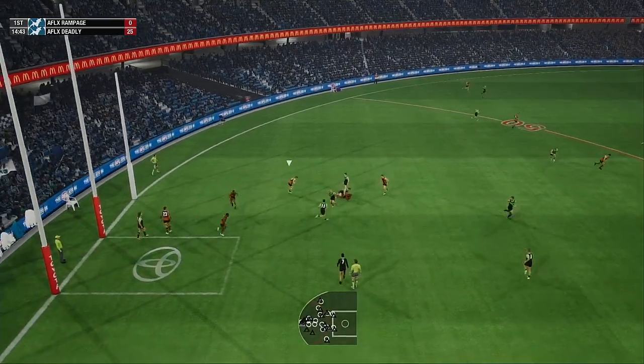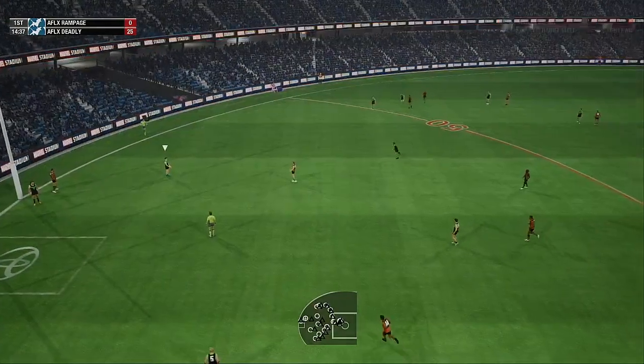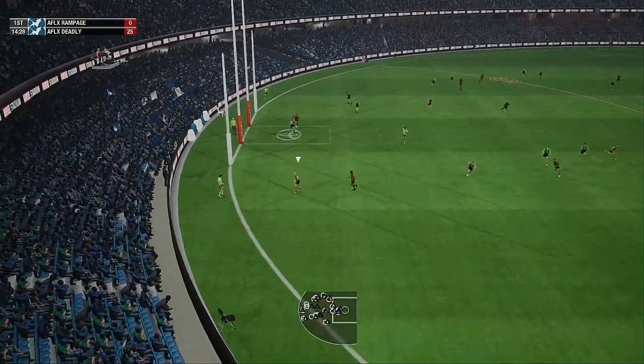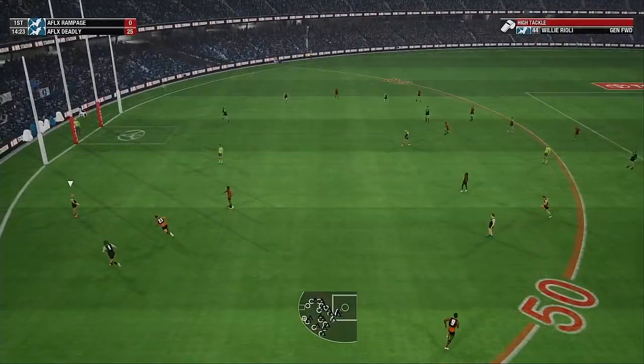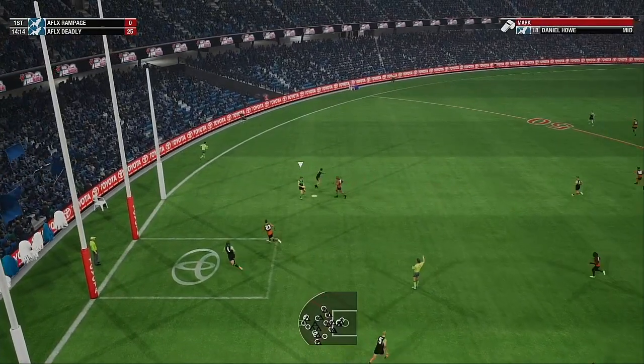Manufactures the handball. Howe got him. Fantastic pressure there. Holding the footy. Fisher sticks the tackle. Constant pressure and rewarded. Steady hands there as he holds that one. He's got the football now. Rioli slips high and gives away the free kick. Howe marks uncontested.